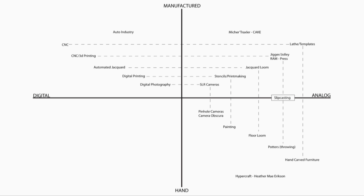I'm speeding this up a little bit, but the upper left, upper right, and the bottom right are all kind of processes that we know. If you start at the bottom right, we have things like the floor loom. That is a hand process with an analog technique. And then if you move up to the upper right-hand quadrant, sticking with the loom, let's say in the middle, you go into the jacquard loom, which is starting to use stencils. Other things in this quadrant includes templates, things like jigger and jollying, mold making, things like that. It's still a hand process, but it's using a more standardized kind of framework.